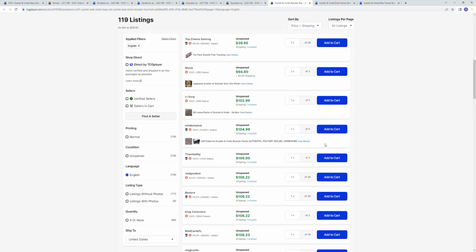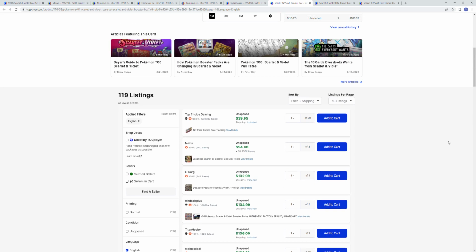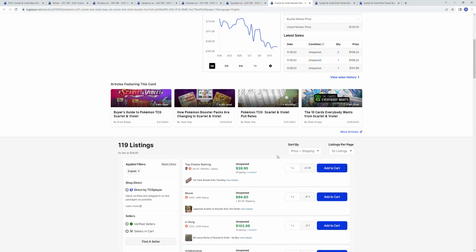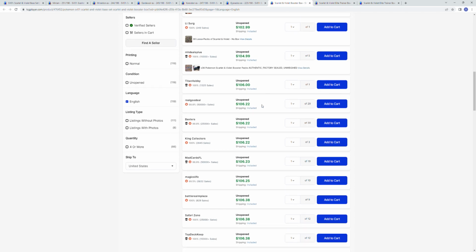If we go down here, we can see, not those dumb loose pack ones, a pretty big seller. This seller has 29 at 106.22, another seller with 30 at the same price. Those are both sellers with a very high number of sales. If you consider the fact that prices from distributors went up on these, LGSs are probably paying close to $100. And when you sell on tcgplayer, there's about a 13% seller fee, plus it costs about $10 to ship a booster box. So if they're selling these for 106 shipped on tcgplayer, they're taking a considerable loss on these boxes right now.